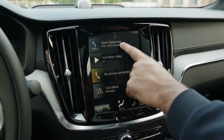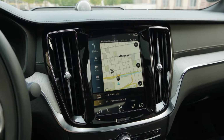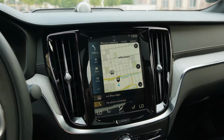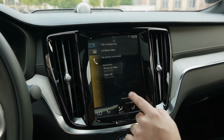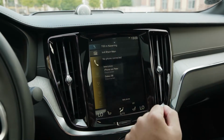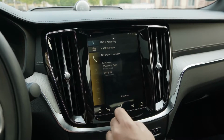These tiles, like for example, you can have your navigation over here. You can have your navigation in so many places, here, on the dashboard, and on the head-up display. So there's no way you can lose your way. But of course you have things like your phone, radio. You can connect your phone with Apple CarPlay, Android Auto, so a lot of options.